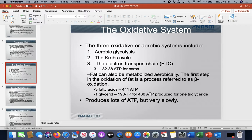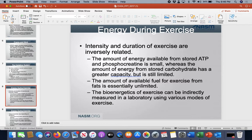Okay. So one of the things we have to realize, when we look at all of these systems, is: what are we doing? What's the intensity? How hard are we going? How long are we going for? Intensity and duration are always going to be a factor, and that's why the inverse relationship comes into play. Inverse meaning basically opposite. The higher the intensity, the shorter the duration. The lower the intensity, the longer the duration you're able to do.